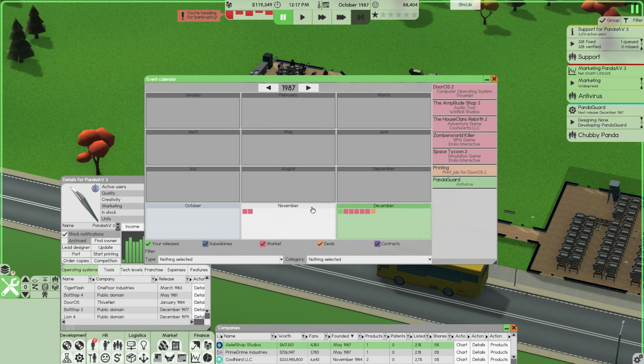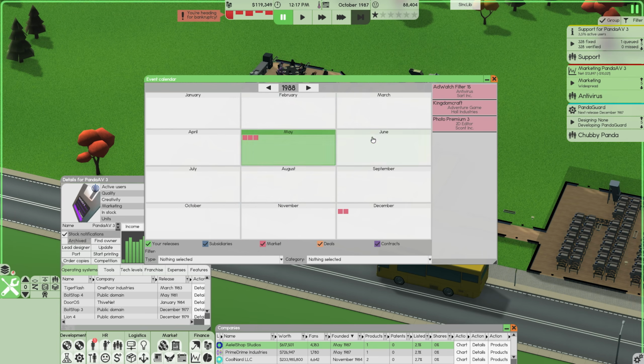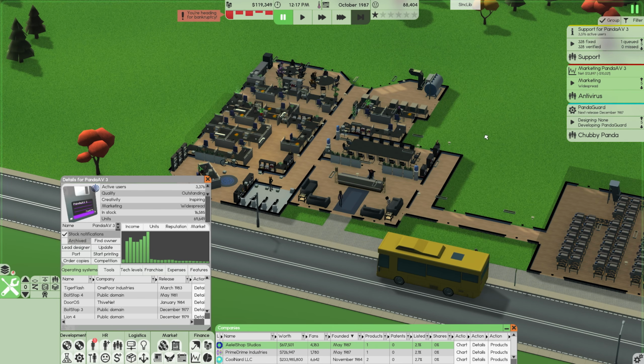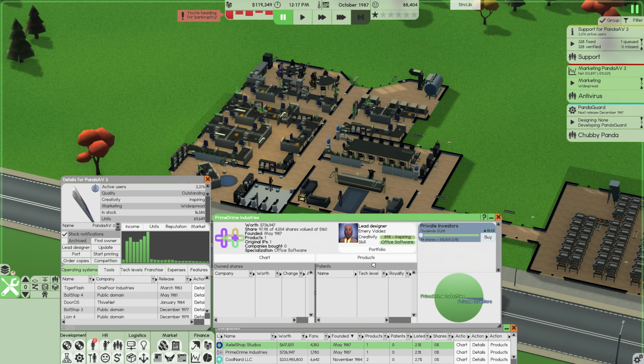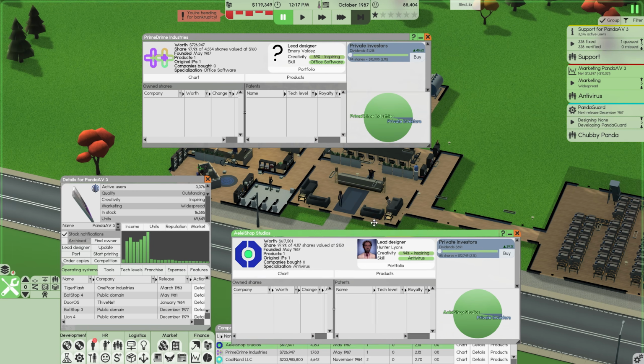we don't have any other antiviruses coming out, so that is good. Hopefully there's not one coming out right after it. We have AdWatch Filter 15 coming out in May. That might hurt us. We'll have to have a look at that when we get to it. The other thing is we had 2 new companies come into the fold. We have Prime Drime Industries and Alel Shop Studios.